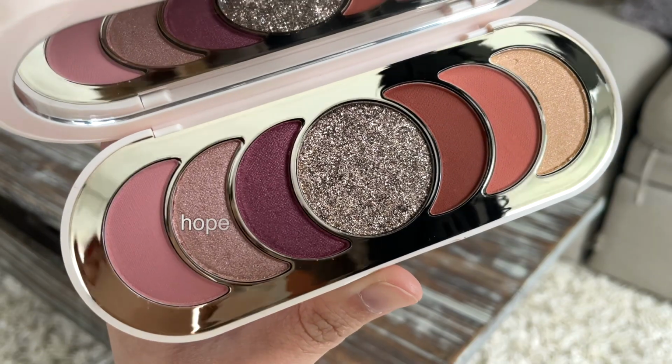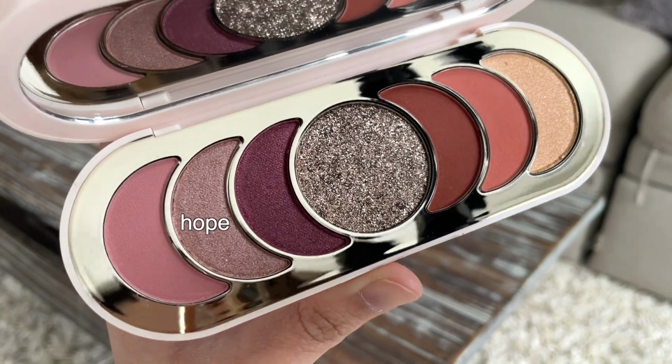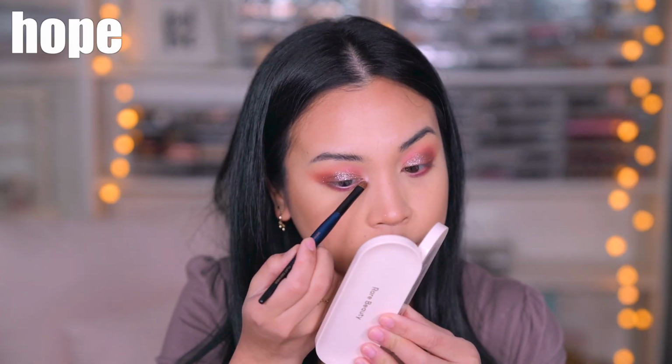Okay, this looks so pretty, but we have one more shade to use, and that is the shade Hope. And Hope is described as a nude mauve metallic.